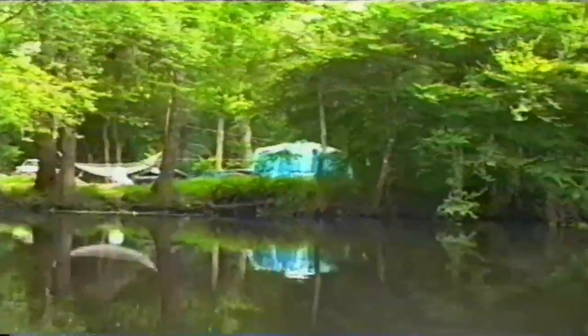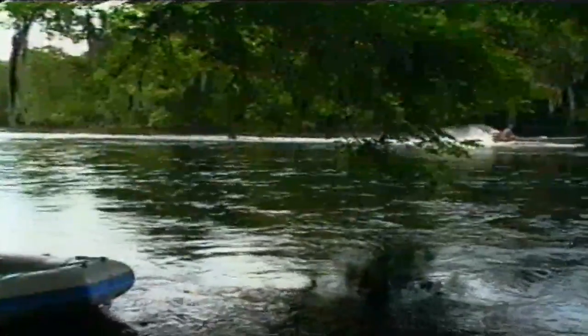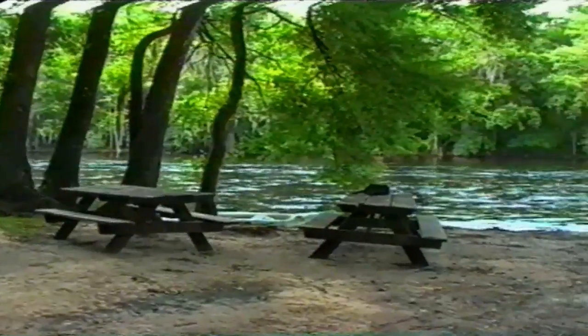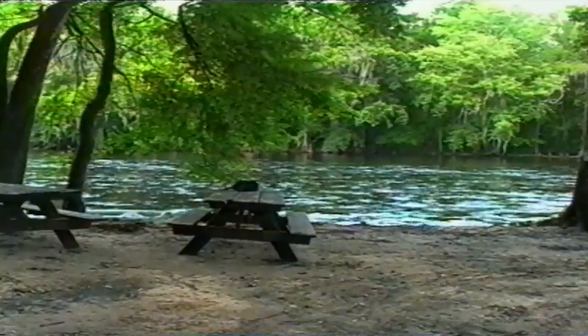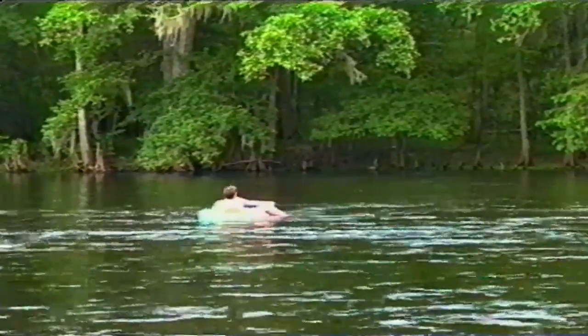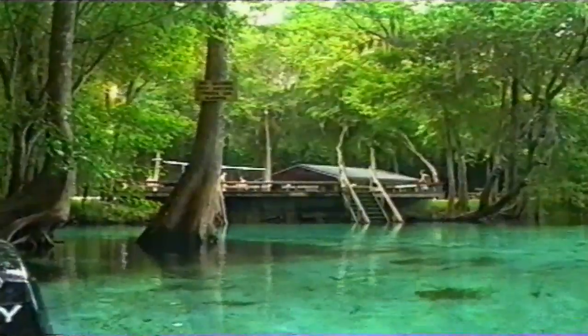This is the beautiful Santa Fe River, and this runs into the Suwannee River. And also there are a lot of springs that come from this river sighting also. Camping along the river is great, and the sites are ideal right on the water. Also great tubing in the area. The river right now is running a little high, which is good because the speed of course is increased.